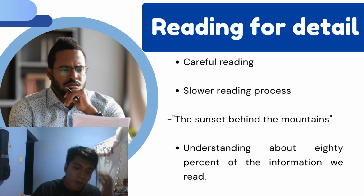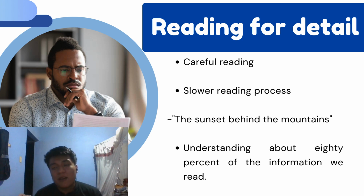For example, here we have a sentence that says, "The sunset behind the mountains." In this case, let's suppose that we don't know the meaning of sunset. We can relate sunset with the word sun. As you know, the sun hides behind the mountain, so we can understand the meaning based on the context. Sunset is something that the sun does behind the mountain. In this case, we can understand the meaning of unknown words.